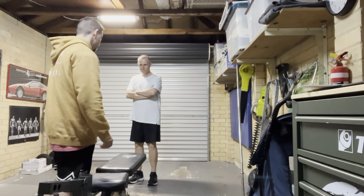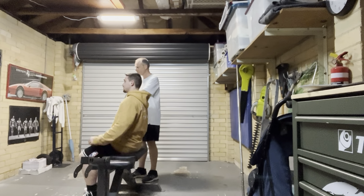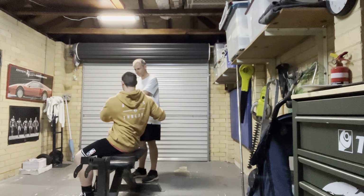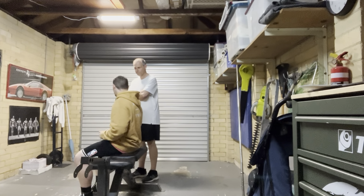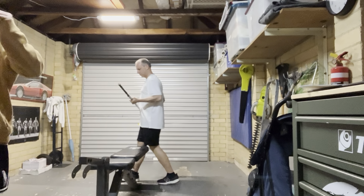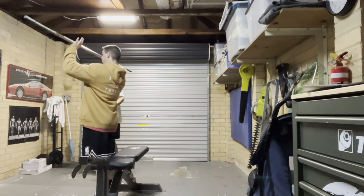Okay, if I'm correct, this should be it. Let's have a look. Sit down. Nice neutral spine. And then you do the twist, and you do the twist. I'm pretty sure there's a better bell or dowel. Sit that on the shoulders. I can't remember.